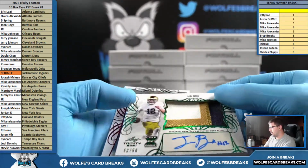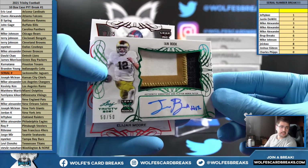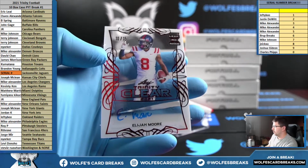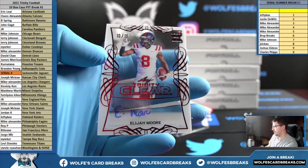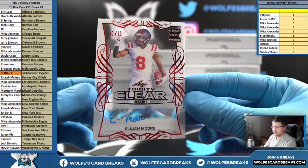Check this patch out. Number to 50, Ian Book, 50/50, RPA. Nice patch for the Saints. And Elijah Moore, which is 10/15 for the New York Jets. Elijah Moore, Trinity Clear Auto.